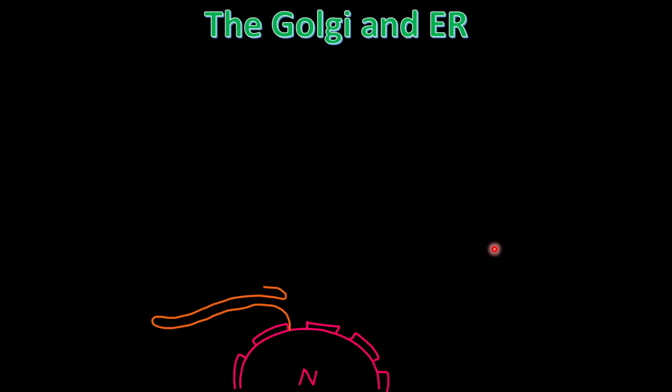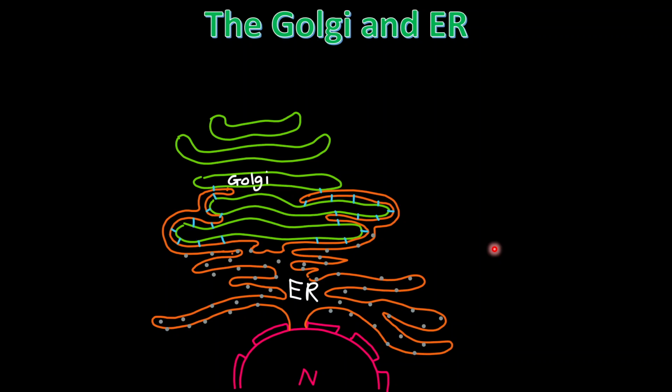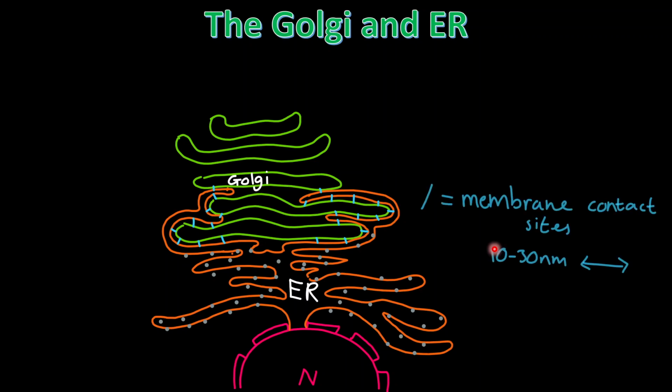So now I'm going to zoom in on the Golgi and its relationship with the ER. So how do proteins go from the ER to the Golgi? So the ER and the Golgi have an intimate relationship. ER navigates the Golgi cisternae and is closely wrapped around the swollen regions of the organelle. This close relationship is demonstrated by the two organelles having membrane contact sites. So these membrane contact sites are where the fenestrations, or pores if you like, of the two organelles align. This alignment makes it easier for materials to pass through.